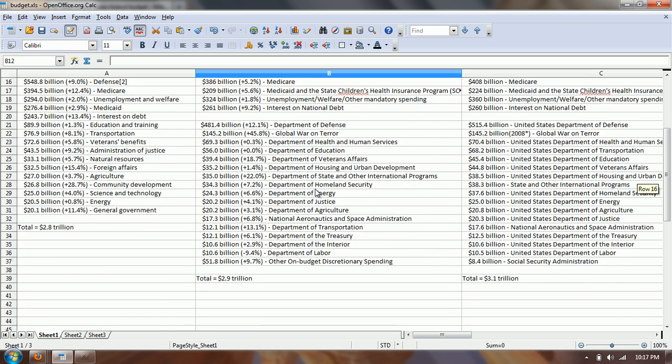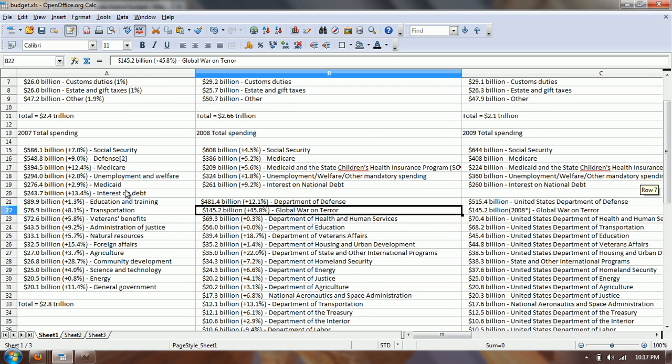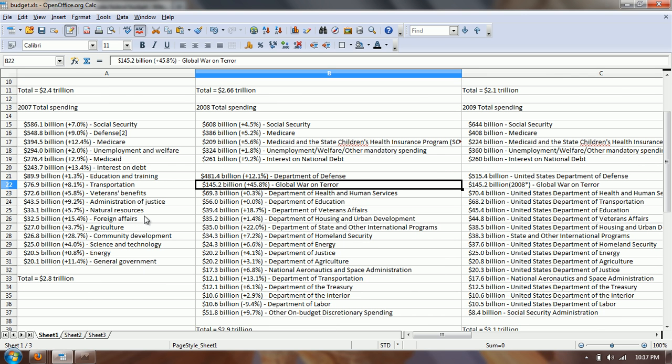Now, I wanted to do a line item comparison of how spending goes up, but you can see you have the same number of columns, but they don't match up. So you're going to have to do a little bit of work to match them up. These first mandatory ones do, but on this one you have the Department of Defense. The next line is the Global War on Terror, which is kind of interesting because it's up 45.8%. Spending on the Global War on Terror is up almost 50%, but if you look back to the 2007 budget, you don't see a line item called Global War on Terror. Now you have a line item called Department of Defense, and that is also on this line, Defense.